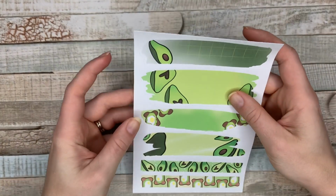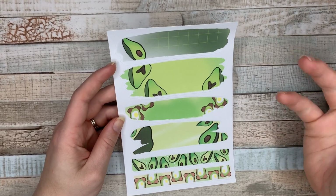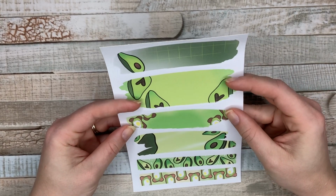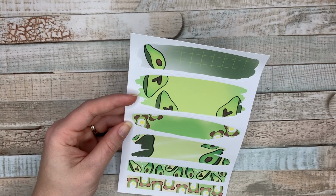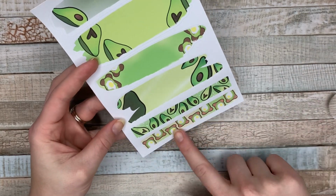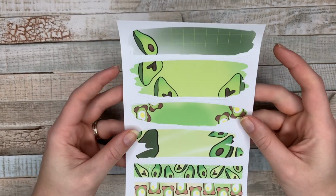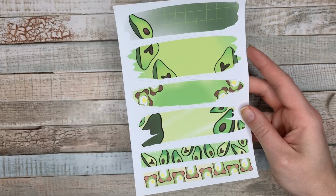This one is for the avocado kit, and I don't know why I didn't think about this while I was doing the avocado. I think it was just not as popular back then, but doing avocado toast. So I added avocado toast to the banners, and I am freaking in love with it. This washi tape down here is one of my favorite things. But here is the avocado theme banners and washi.